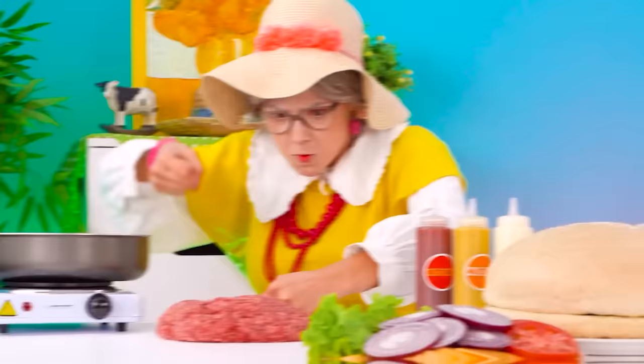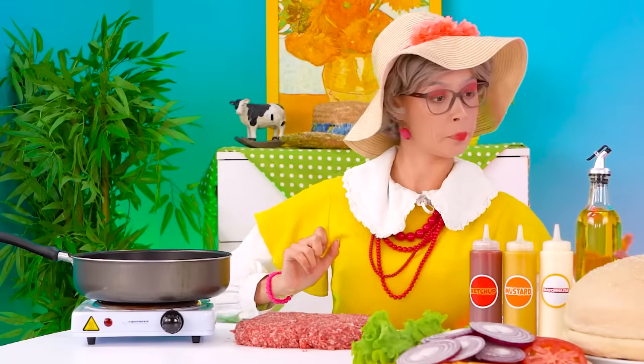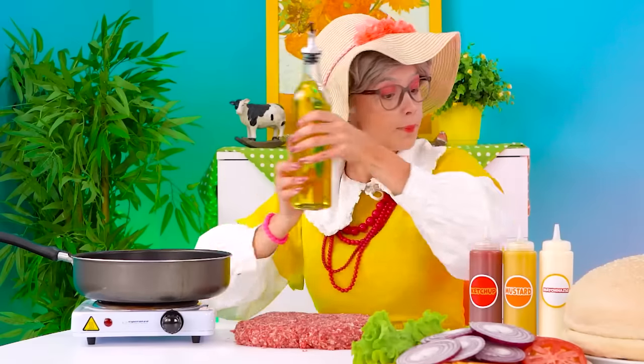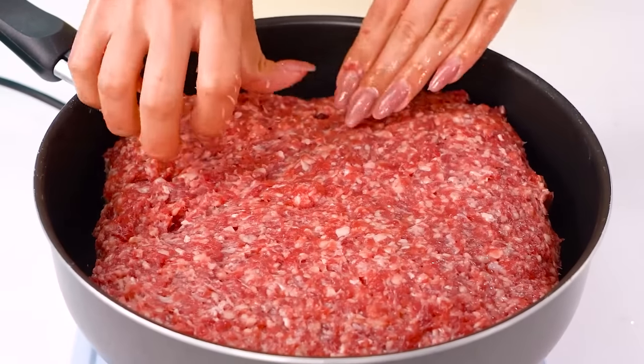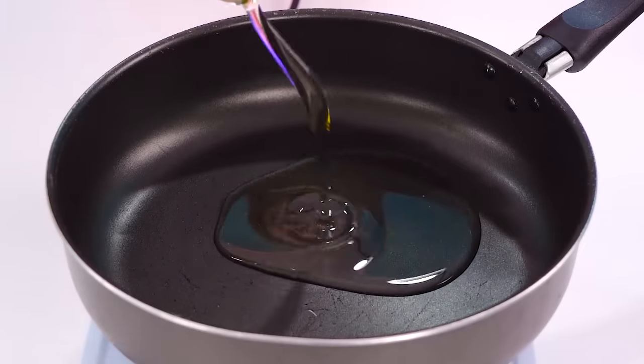Grandma, what are you doing? Dang, Grandma's really pounding the meat. She sure knows what she's doing. She's got this recipe down pat. She's even patting her patty. I'll follow Grandma's lead and use lots of oil, too.